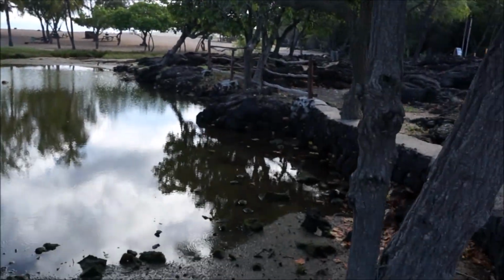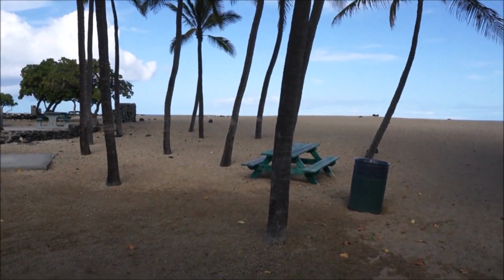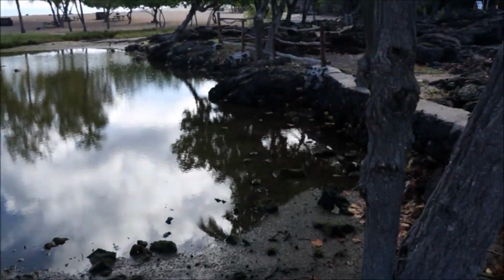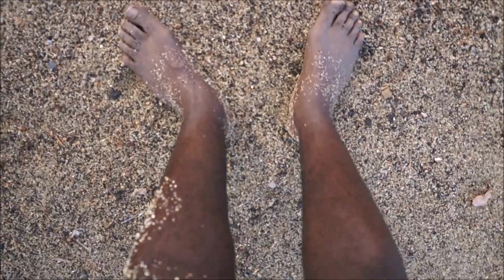Kekaha Park, Makalawena Beach, Big Island, Hawaii. It is beautiful. Got sand all over me. Got my feet in the sand.